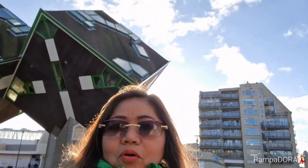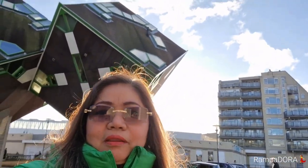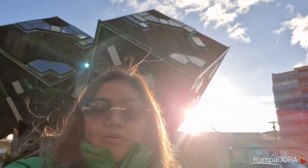We are here in Helmond, Noord Brabant. Yeah, they also have their cube houses here, just like in Rotterdam. But not so many, and in different colors.